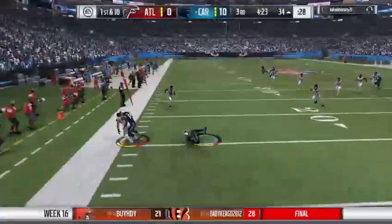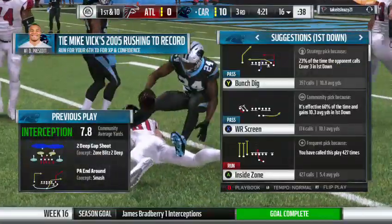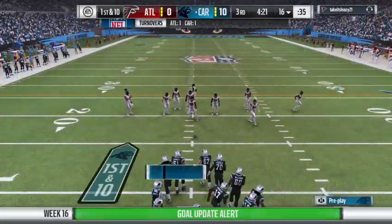And he fires one that's intercepted. A great read, and it's picked off. And a big turnover there as his guys will get the football back. The Panthers offense now, they head back on the field for their first possession of the second half.